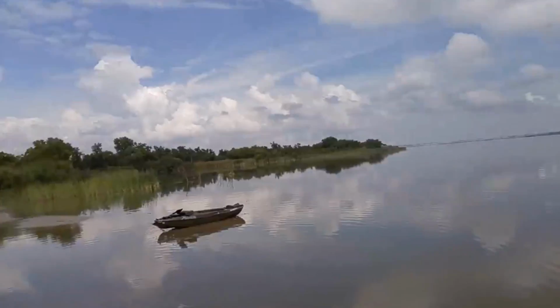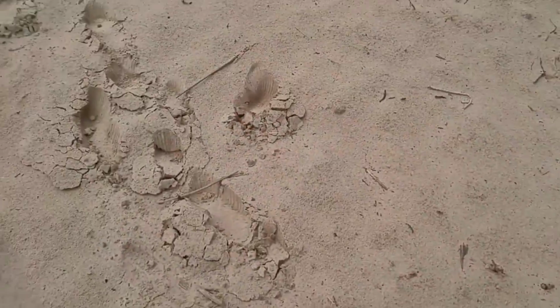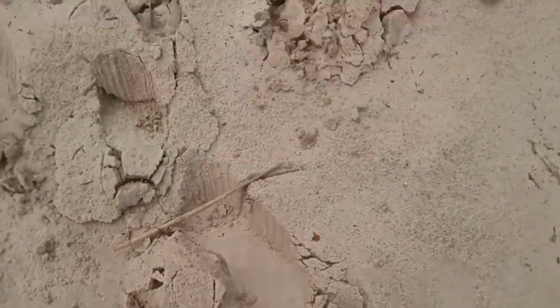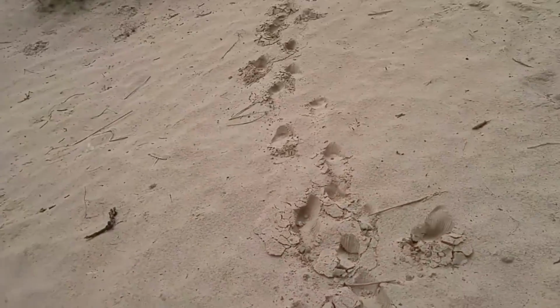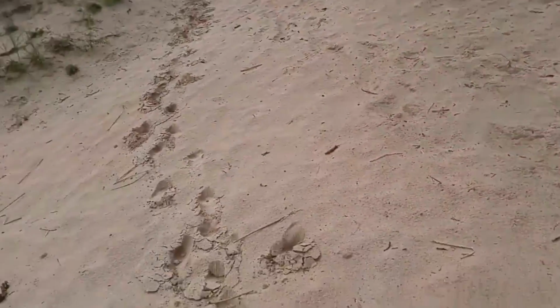Where I was going to go. But as I came up here, I got to noticing. And I have small feet. I have a size 10 shoe. As you can see, they're not very big. But as I came up here, and this is mine. This is my track here. Goes up the hill. And I walked up here to the edge and I saw these.